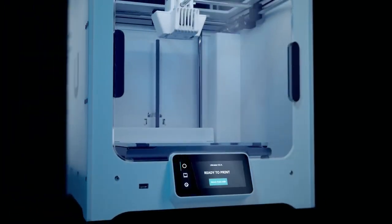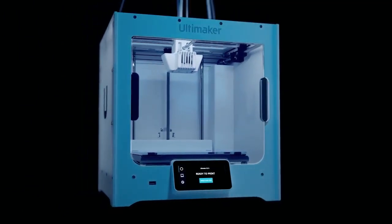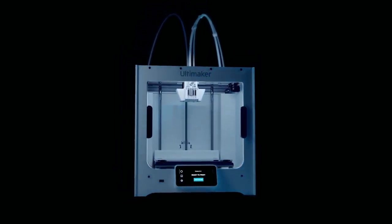Advanced connectivity. The Ultimaker S3 offers multiple connectivity options, including Wi-Fi, Ethernet, and USB. Users can easily send print jobs to the printer wirelessly or connect directly to a computer for offline printing.